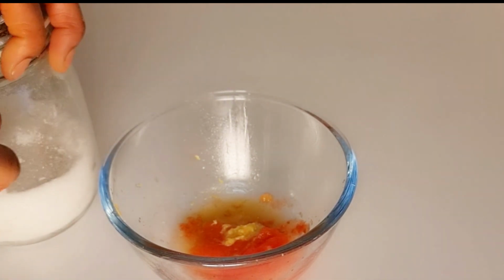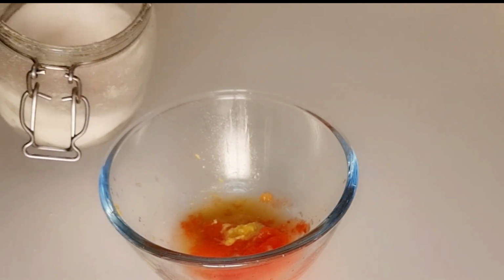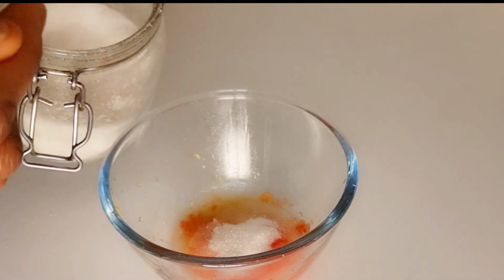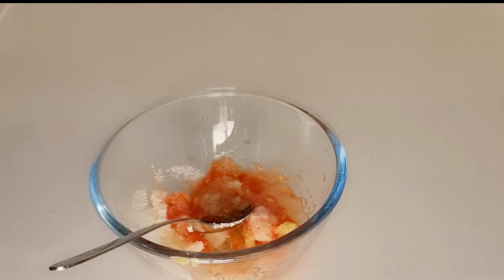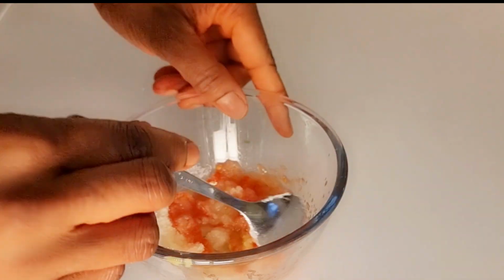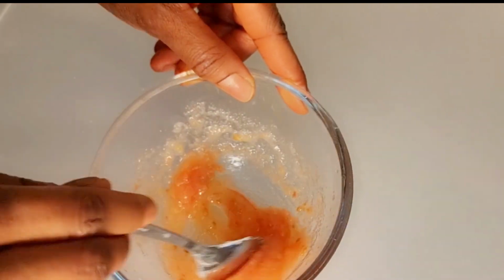The next thing I'll be adding is sugar. I will add about 1 tablespoon of sugar into it, and I'll be using sugar because it's one of the best natural ingredients to exfoliate your skin. Sugar scrubs are mild and help remove dead skin cells. It helps to rejuvenate the skin by cleaning all the dirt from the skin pores. So that's why I'll be adding sugar. You can use brown sugar, but here I'll be using white sugar. So I will go ahead and mix, and after mixing it, it's ready to be used.